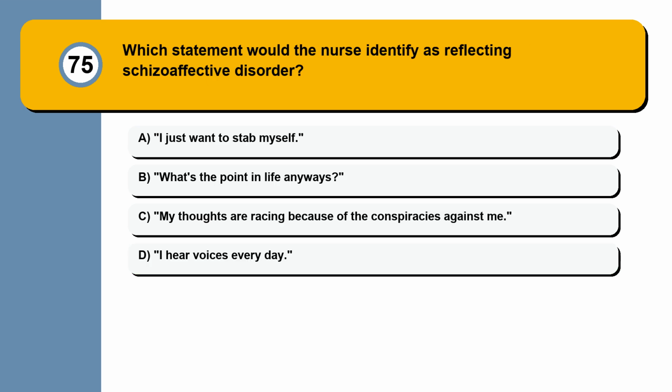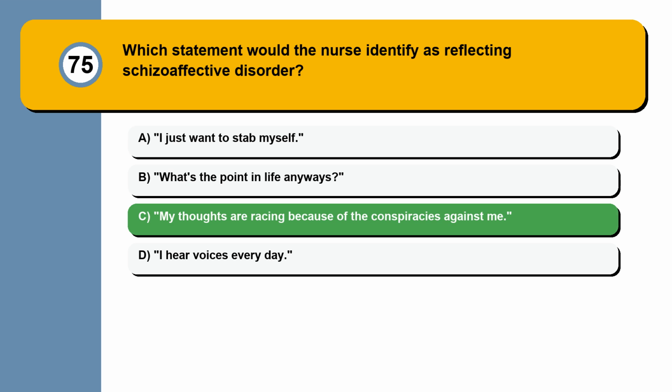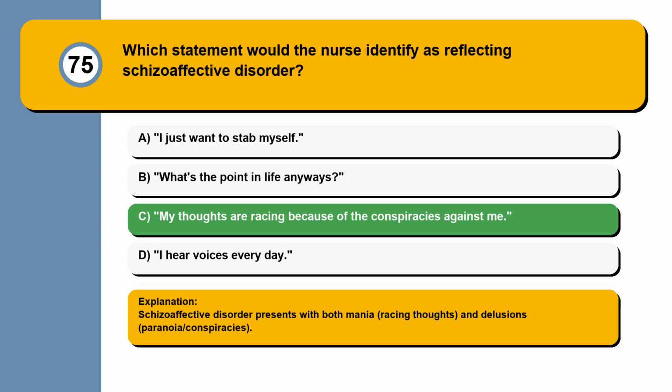Question 75. Which statement would the nurse identify as reflecting schizoaffective disorder? I just want to stab myself. What's the point in life anyways? My thoughts are racing because of the conspiracies against me. I hear voices every day. Schizoaffective disorder presents with both mania, racing thoughts, and delusions, paranoia, conspiracies.